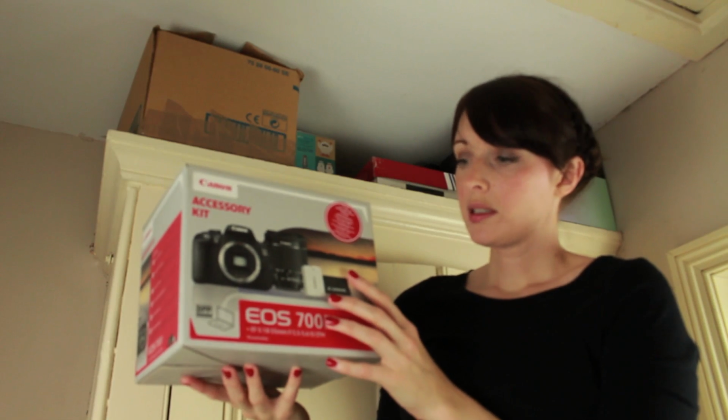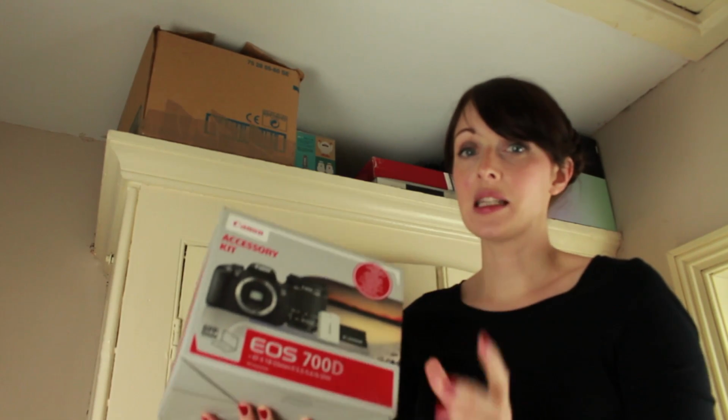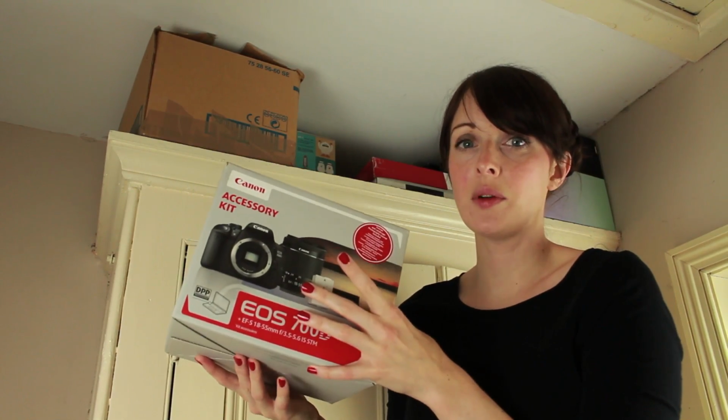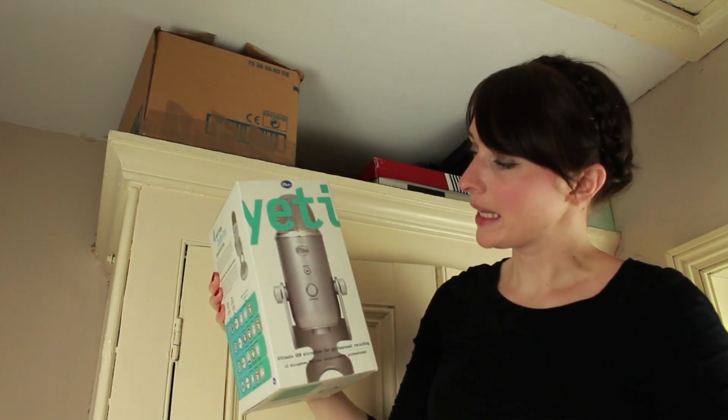My camera box. I have a terrible habit of keeping boxes for things, especially if they were expensive. My camera box is no different. I have stuff in here, manuals. I'm going to transfer the manuals to somewhere, I think my warranties folder, and get rid of this because there's no need for it.